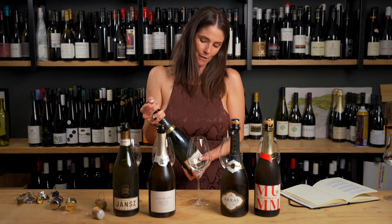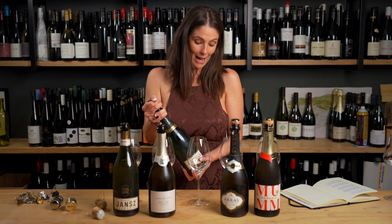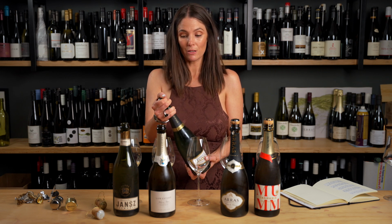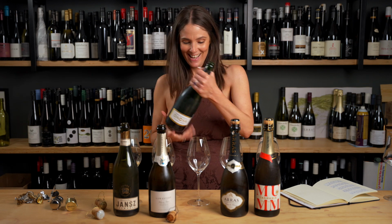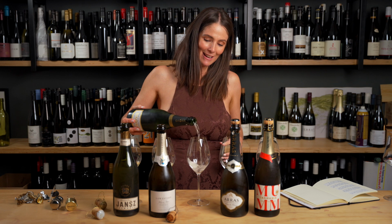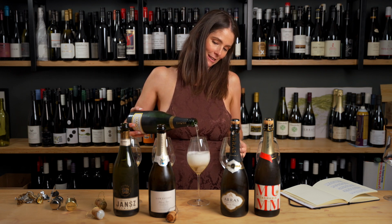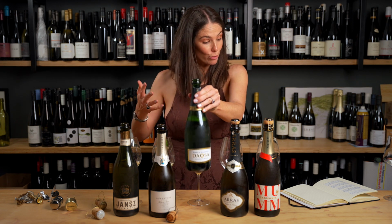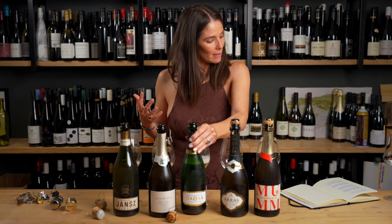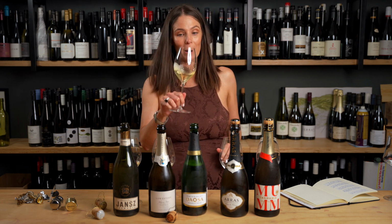The base wine is fermented 100% in old oak casks for 8 months. I was worried that was going to come out the top there. Oh, gorgeous. Yeah, so fermented in old 600-litre barrels, 5 grams per litre residual, disgorged in July 2021, and has spent more than 4 years on lees.